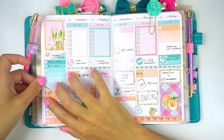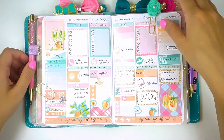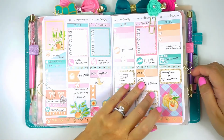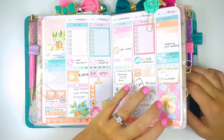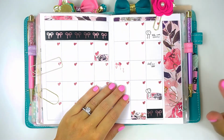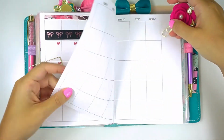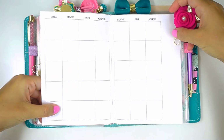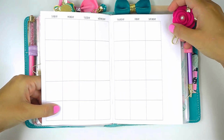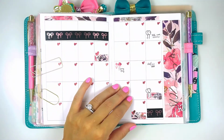So that's how I use this, and this has been super functional for me, and I really just love this insert so much. And then after that, now I have a monthly insert. This is an undated monthly insert from 1407 Planners, but it's really similar in size to the Annie Plans printable monthly spread or the Jasenia Principles one, so the stickers work on it pretty well.